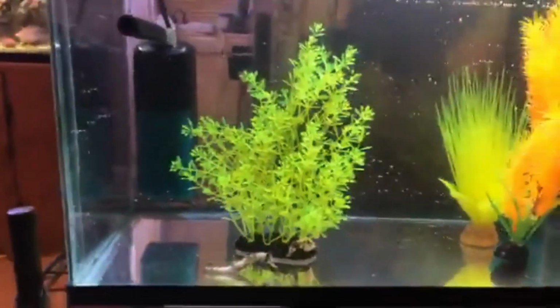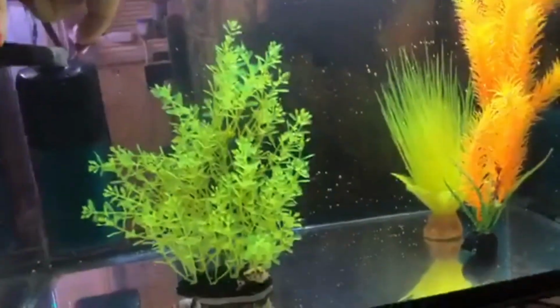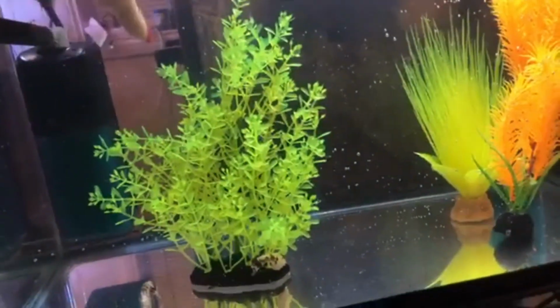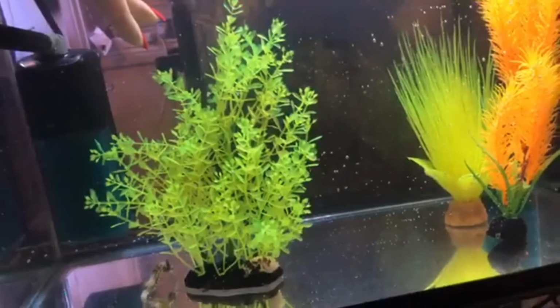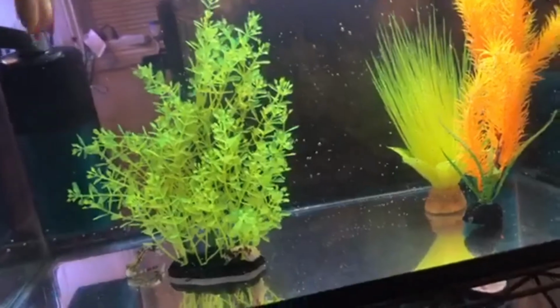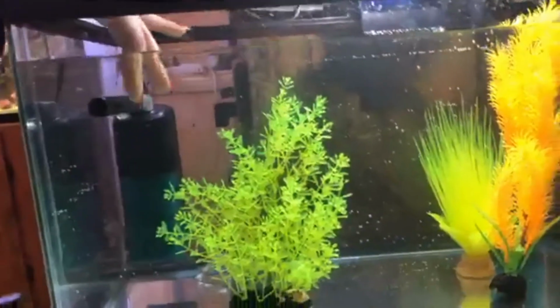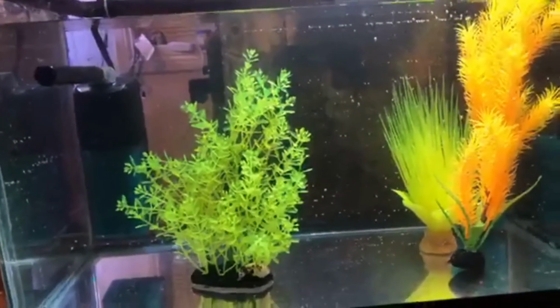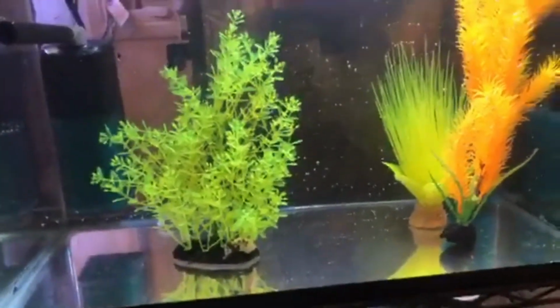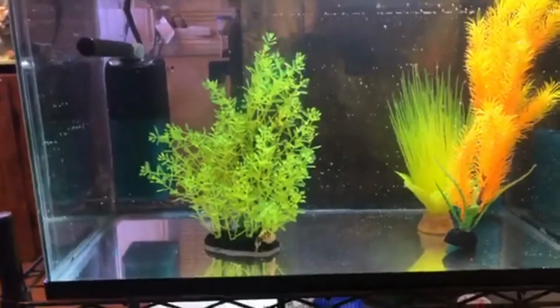But as you can see, I've got this filter on. No, wait, the cat blew off, didn't it? I'm going to have to check that in a minute. Nope, it's providing flow. It's right. Okay, so I just checked to make sure that it's providing flow. Don't stick your fingers in a tank a bunch of times. It's not good, but I wanted to make sure that it was providing flow.